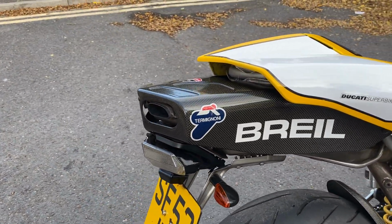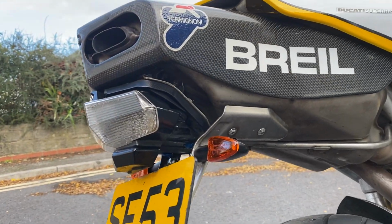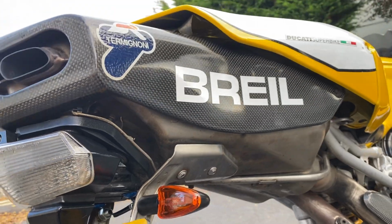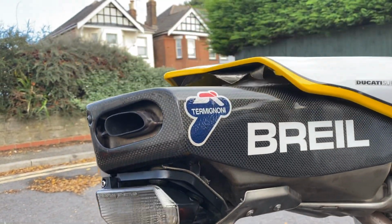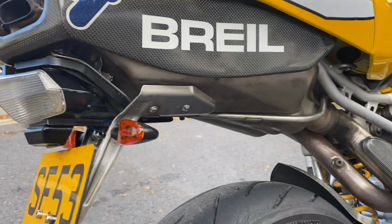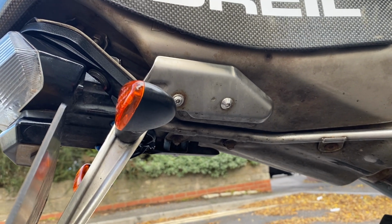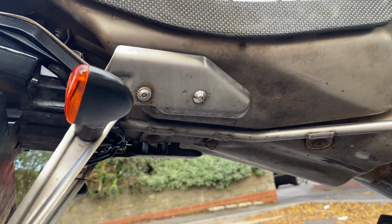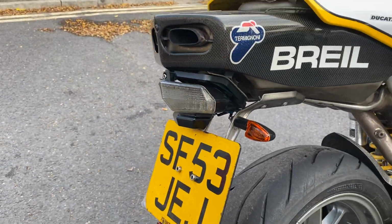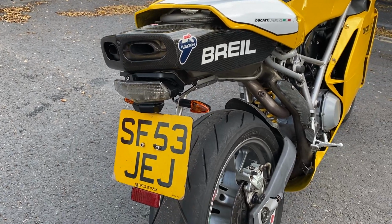and this carbon, I don't actually know if that is a Termi or not. It's the original Ducati exhaust with the Termi sticker on there, not too sure. Looks like a Termi to me, but having said that, that could just be standard, or there might be a Termi made exhaust for Ducati. It's certainly got an original Ducati part number on there, just looking underneath. Slightly different tail tidy, just set up with smaller indicators.